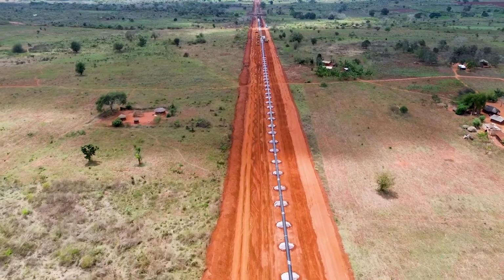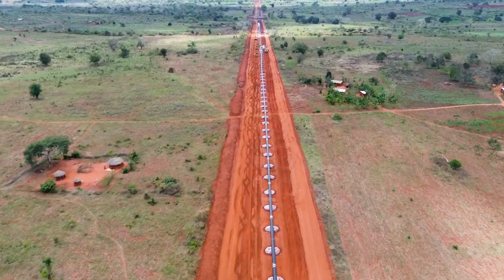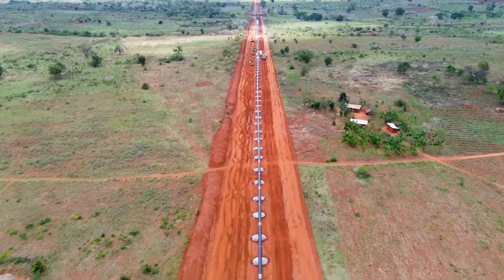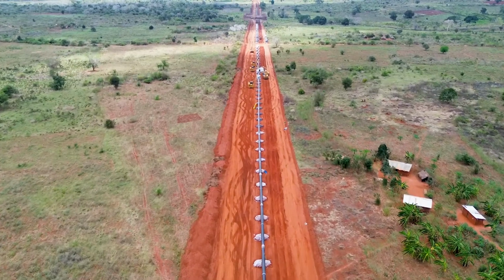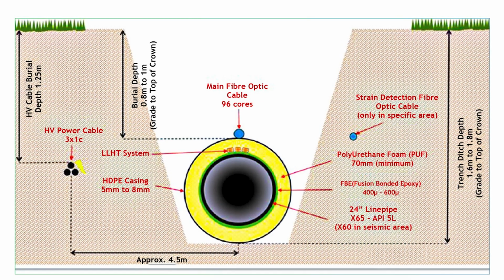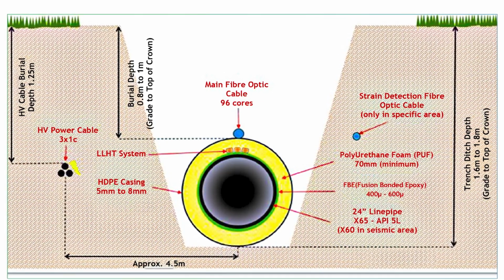The pipeline route was selected by the government of Uganda as the least cost and most robust. Due to the waxy nature of Uganda's crude oil, the pipeline will be insulated to maintain the oil temperature at 50 degrees Celsius. The thermal insulation and fiber optic cable are some of the several technological features that make EACOP the most innovative and smart pipeline system in the world.